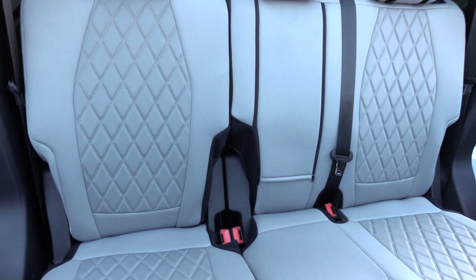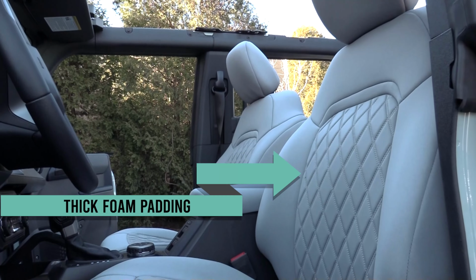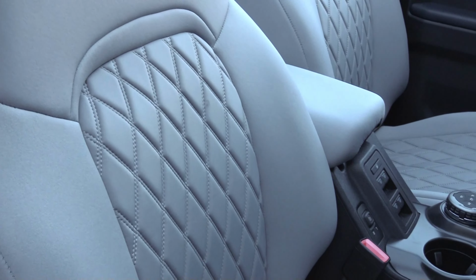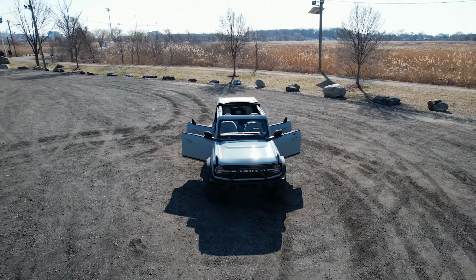Offered in a variety of colors, these rugged covers are waterproof, long-lasting, impeccably constructed with thick foam padding, and offer special stitching that allows for airbag deployment. Protect the interior of your Ford Bronco SUV with the stylish yet practical benefits of your newly installed custom-fit neoprene seat covers.